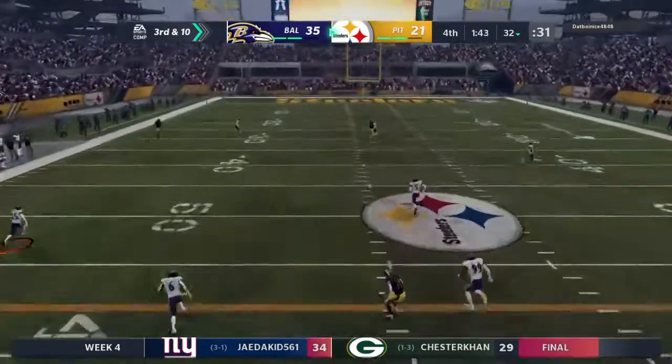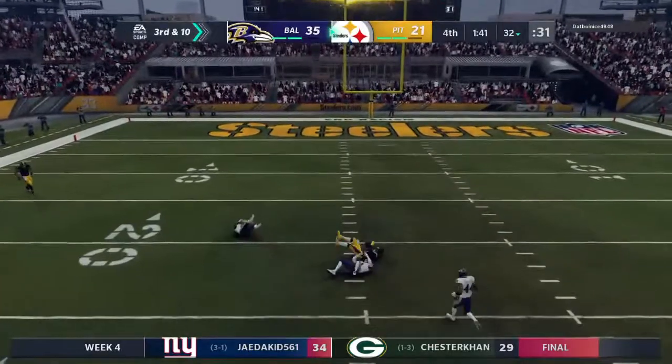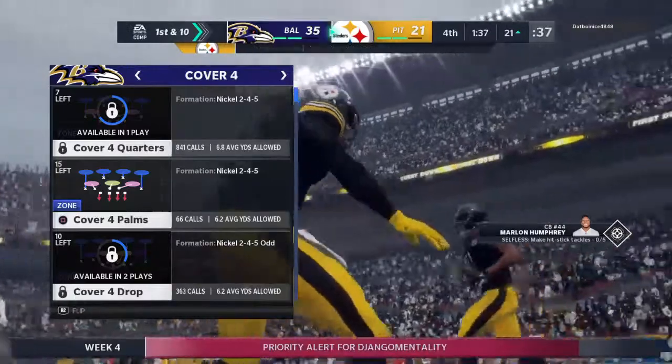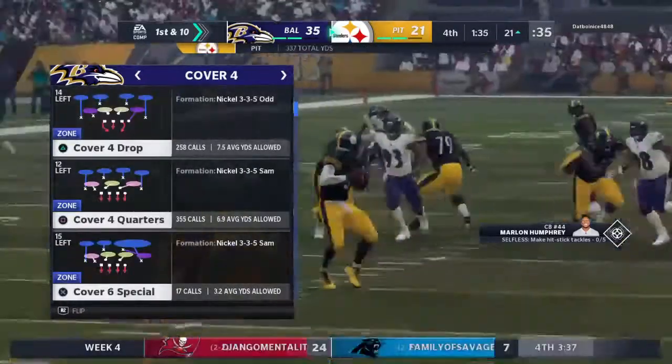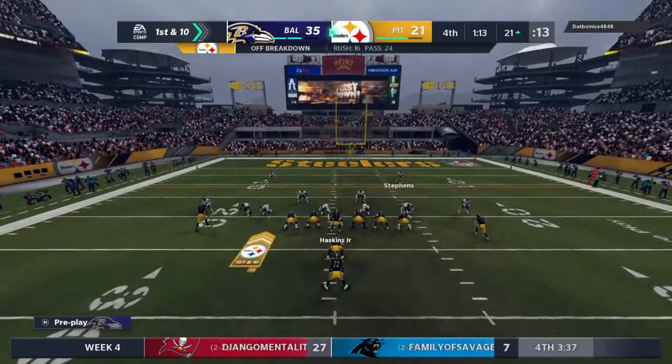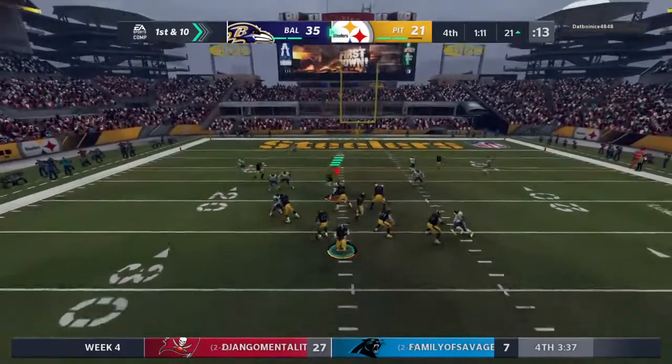Haskins, he's going to let it fly. It's caught inside the 25. A big play on 3rd there for the Steelers. 47 yards. So the big play gets them all the way down to the outskirts of the red zone here for 1st and 10.